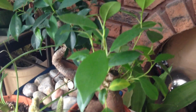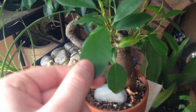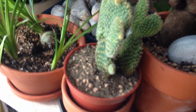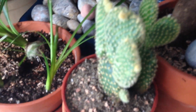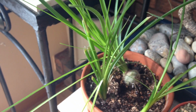Over here is a freshly saved Walmart Ficus, because I can't find these anywhere under $80, and Walmart had them for $12, so I'm not going to pass that up. That's an insane deal. Over here was, what is this? Opuntia microdasys. Don't touch it. Don't touch it. Here's the, what is this?